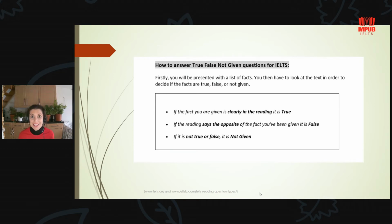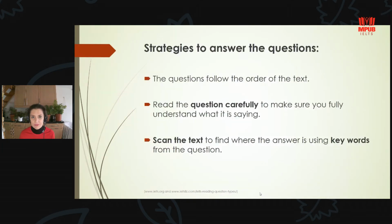When we're reading it like this, I know it looks really obvious. And you're like, oh, yes, all right, Laura. If it's there, it's true. If it's the opposite, it's false. And if it's not there, it's not given. But trust me, when you get to actually doing the exercises, you're like, ah, I see what you mean. Okay, so strategies. It's good to have a plan. Questions are in the same order as the text.